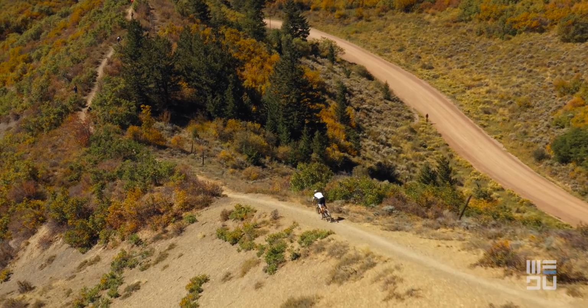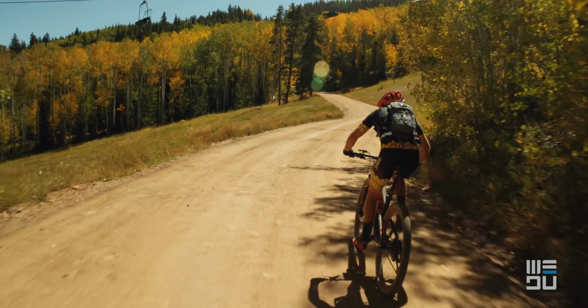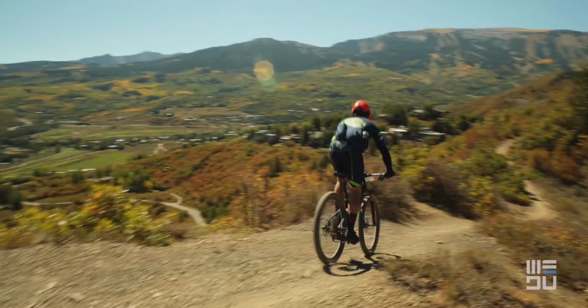This is our third year. Tough 50-mile, 6,500 in total vert, mostly single track mountain bike course. But I mean, you can see, this time of the year is the best time of year to be here in Aspen.